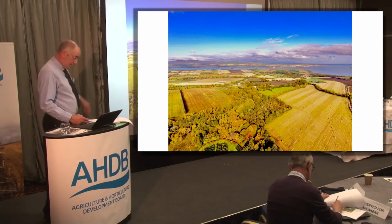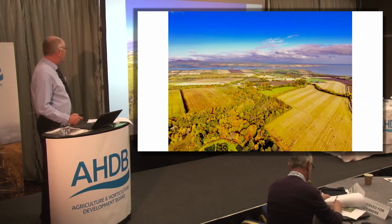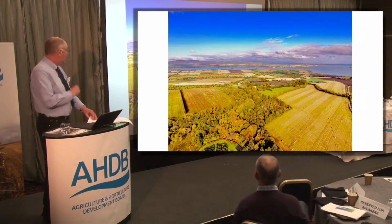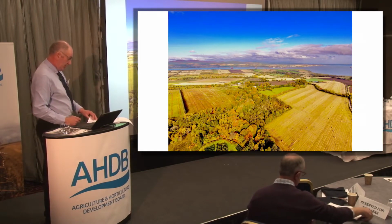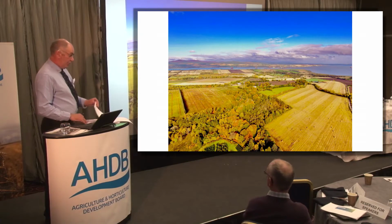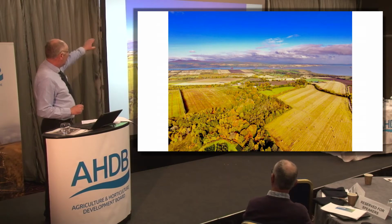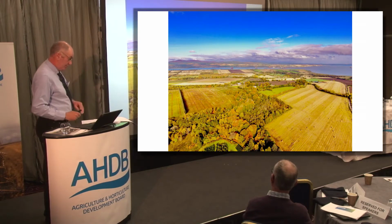Now the Black Isle, as you can see, is a peninsula surrounded on three sides by water and on the fourth side by the hills. The arable land is only a narrow ribbon around the coast, and opportunities for expansion are quite difficult because there's much competition for land, and as you can see from the hills in the background, there's not that much land.